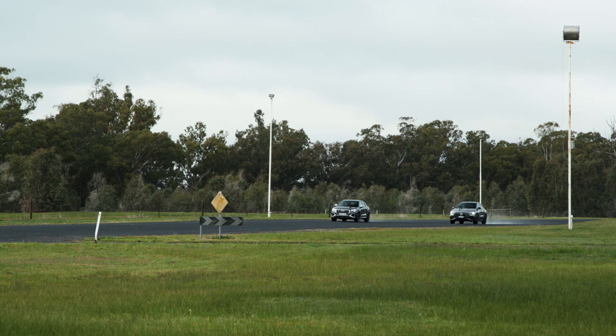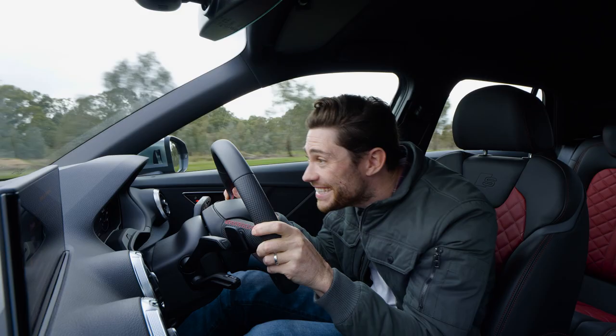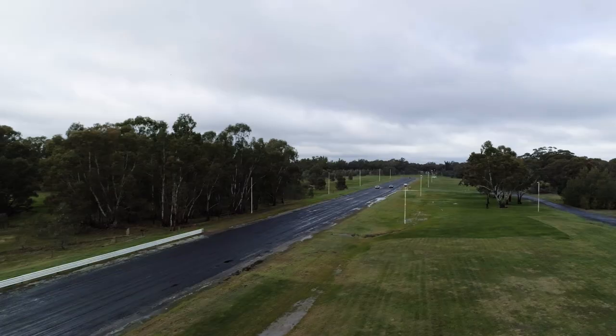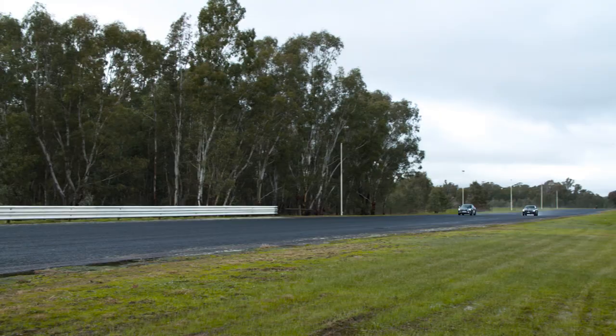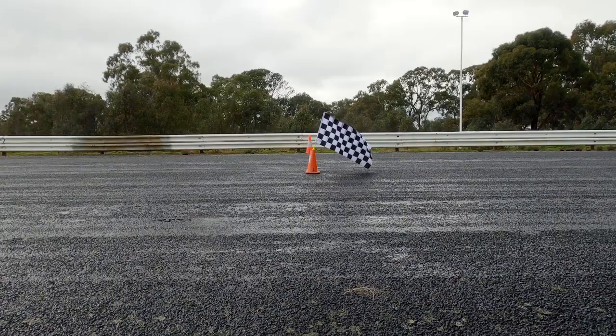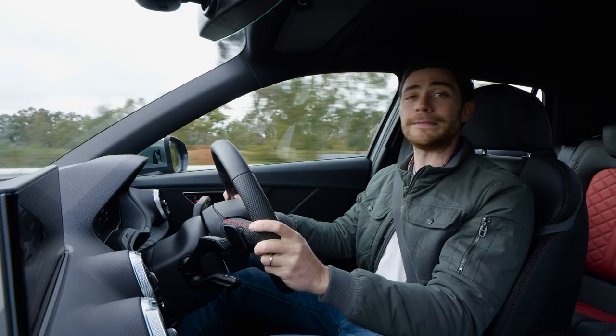Again. Yes. Oh, but it doesn't matter. He even had the, he was ducking down like this, like a go-kart racer. I'm not a lot slower. He's closer this time. But I'm slower. It's the extra weight, I suppose. The extra 50 kilograms. Ugh. Not even close. Clear victory for the Audi SQ2.